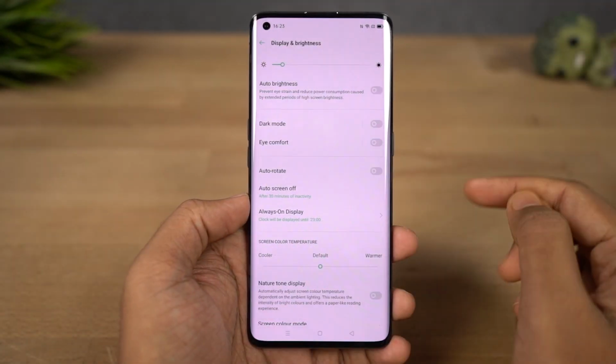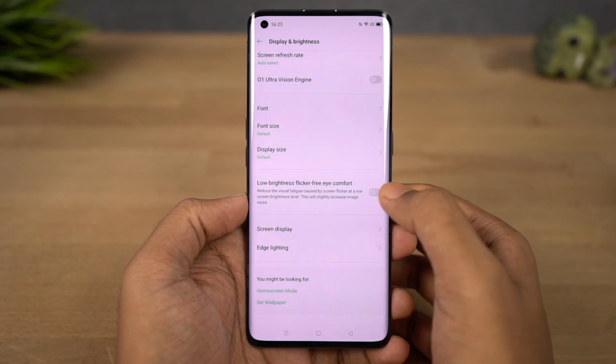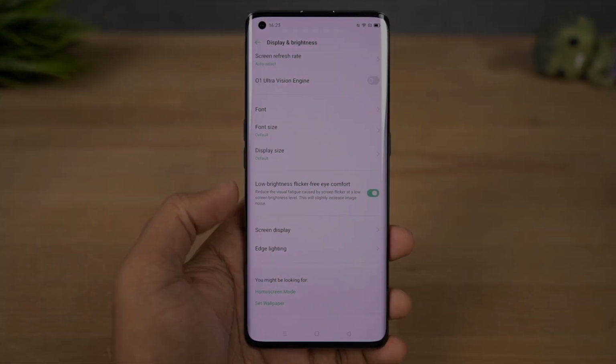Next we have a feature called low brightness flicker-free eye care. Now this feature is available in very few phones and will help you protect your eyes in low lighting conditions.